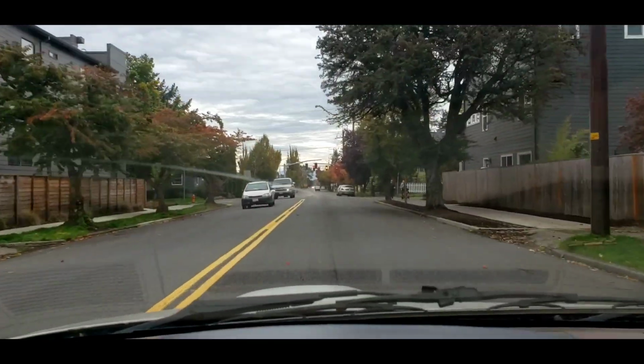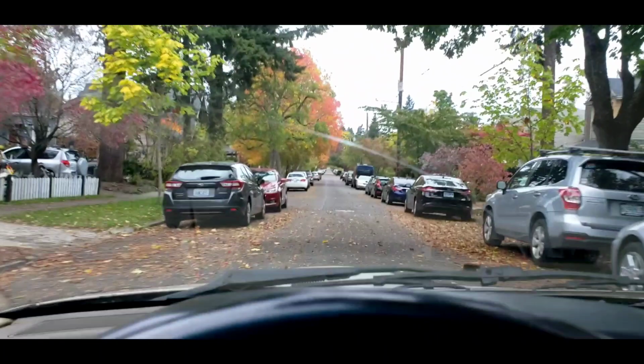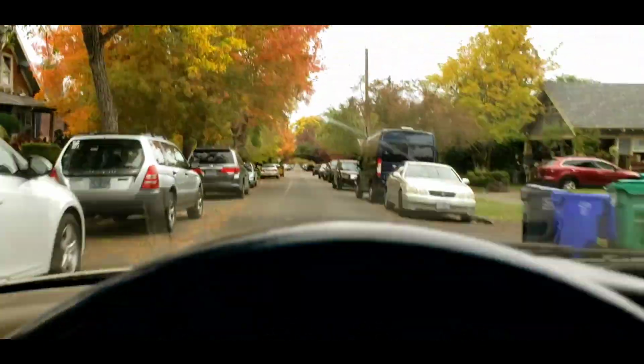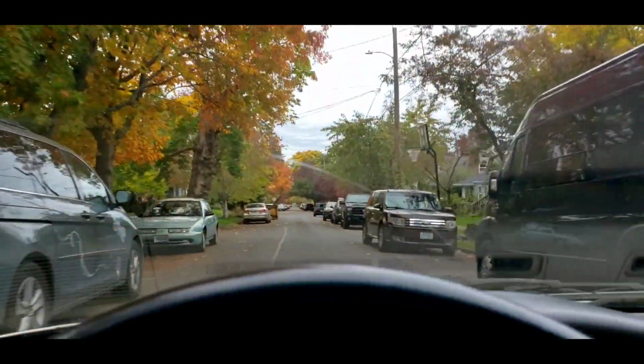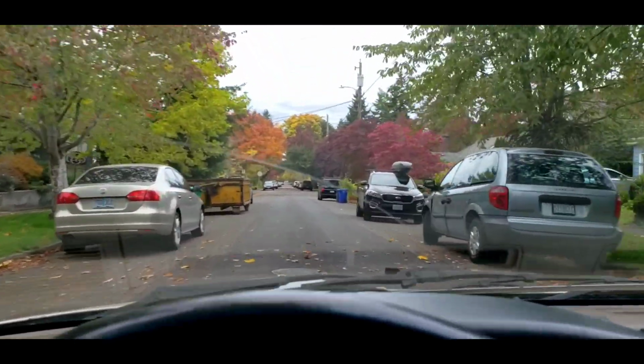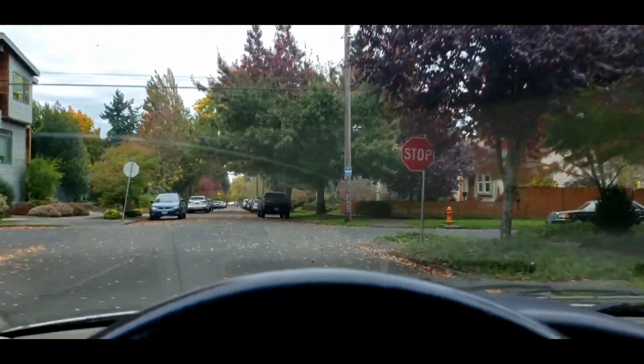All right, we've got another beautiful, gorgeous fall day in Portland, Oregon. It is just amazing to drive with all the fall colors. I just love it. And I'm driving my Eagle Talon Super Turbo. Can't do any high boost runs here in the neighborhood, but maybe we'll get out to some open highway and really show you what it's got. What do you think, Stella? That's one way to check for squirrels. Funny dog.